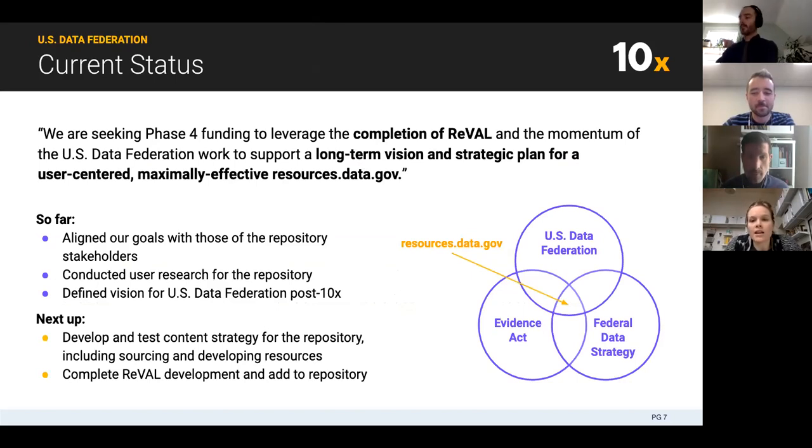of sharing these online, was echoed in the Foundation for Evidence-Based Policymaking Act and by the Federal Data Strategy, both of which talked about resources.data.gov, creating and indeed mandating a platform that would be dedicated to sharing data standards, use cases, tools, resources.